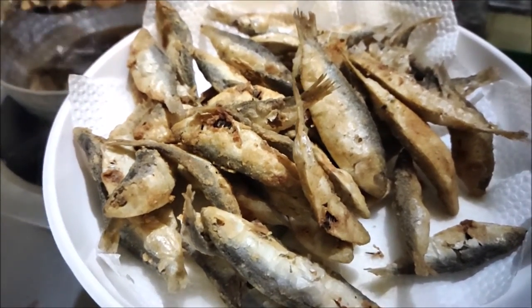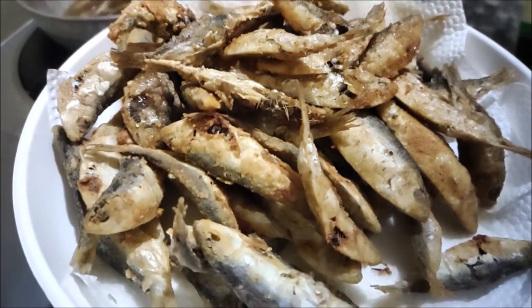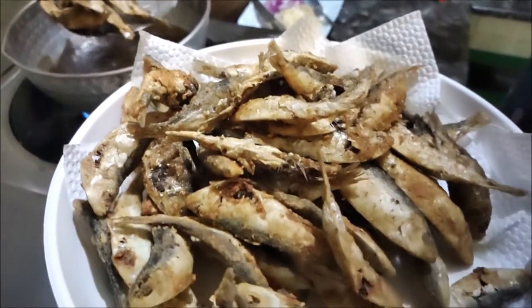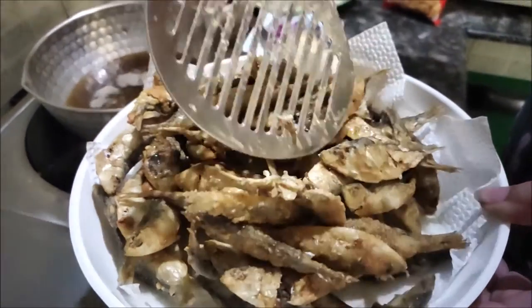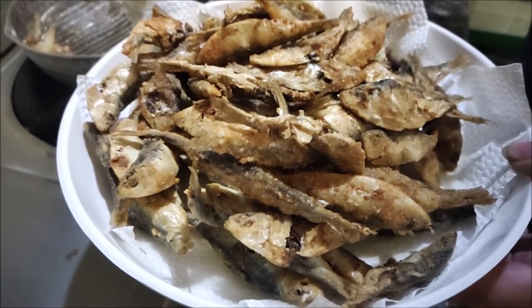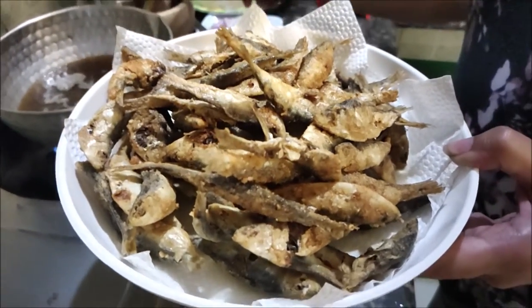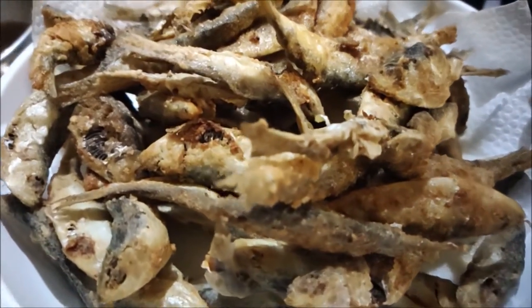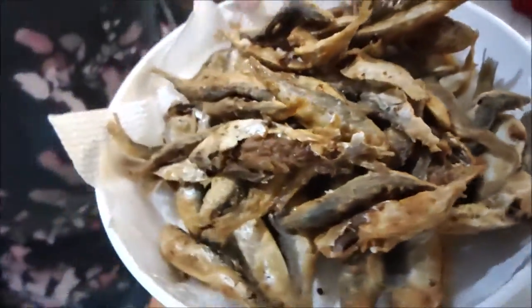It's got that amazing umami flavor, and you can get that only from this fish. It's like a freshwater sardine, and it's indigenous in Taal Lake. You can't find this fish anywhere else in the world. And if you've heard, the Taal volcano has recently erupted, and it was thought that the fish would become extinct, but fortunately they're still alive, thriving in the lake.